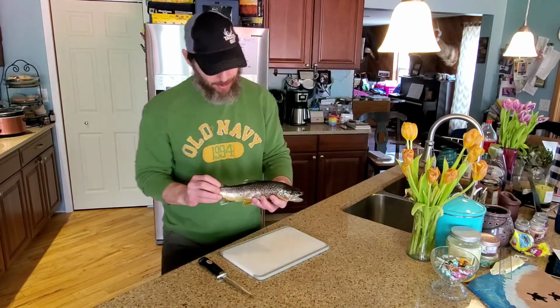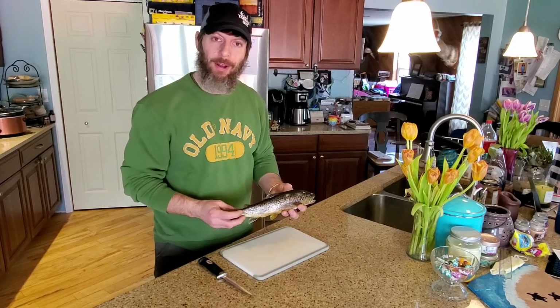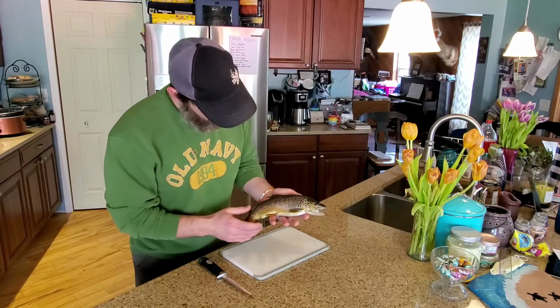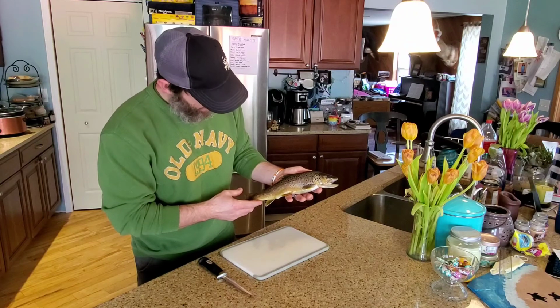We got this nice brown trout. We're back from the fishing trip. Only got one. Missed 2, lost 2. Anyways, this is a brown trout. You can see by its colors, its spots.